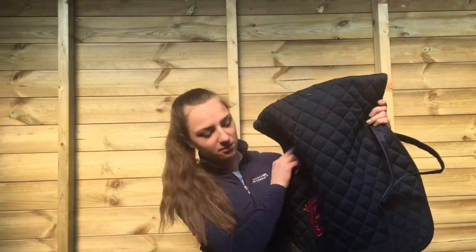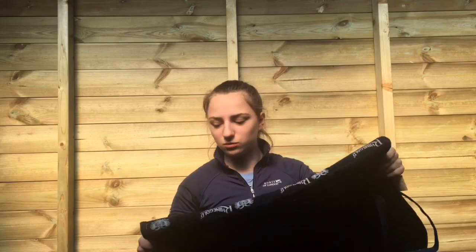Next is my Pony Club saddle pad. I'm going to move that quickly so no one knows where I live. And this one's a Rheingold one too.